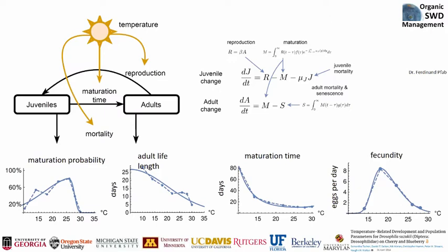If we had time, it would be nice to go through many other graphs. But you can always contact me or Dr. Ferdinand Fab, Dr. Von Walton, and we can talk about it. But what is important?